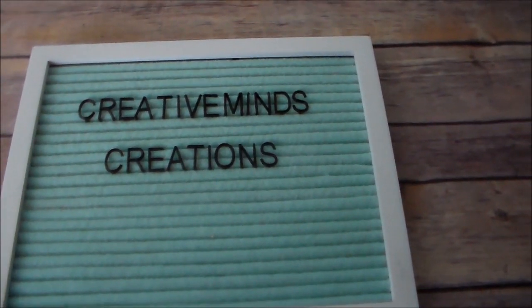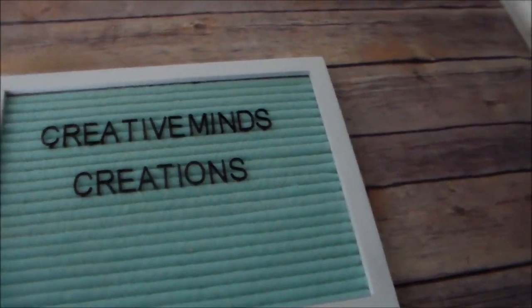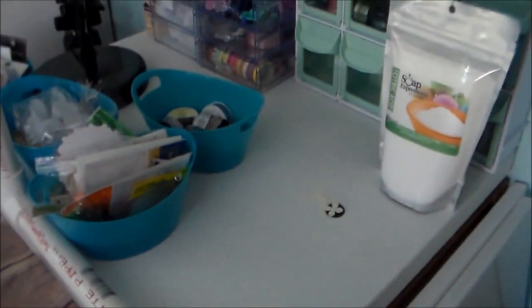This is the message board I just recently made, and I made a video. I just uploaded a video of that. And this is the side of my desk.